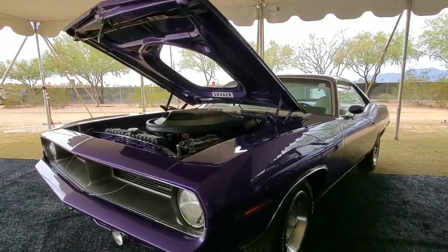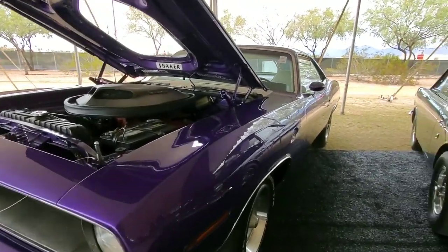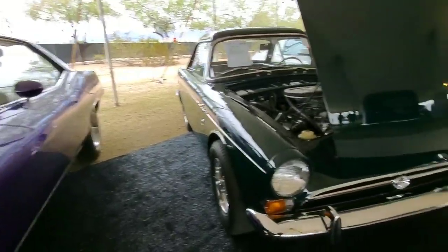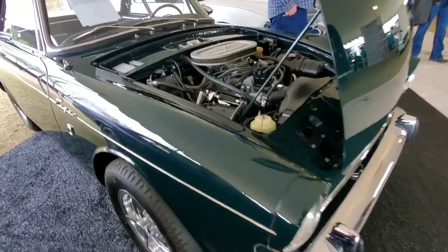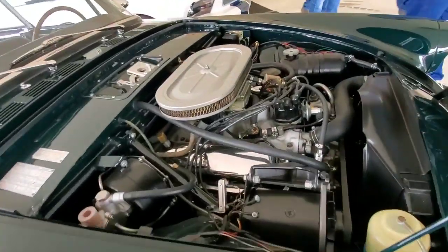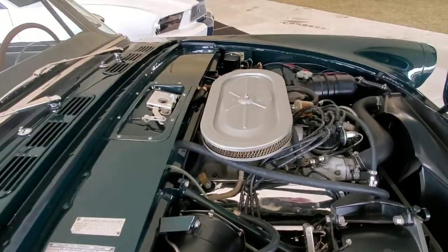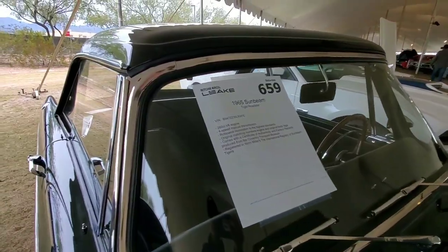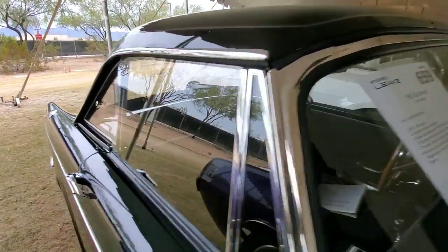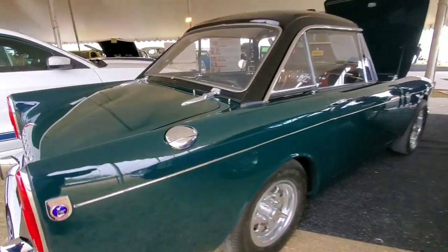For 46 pack and a CUDA. But I've always liked these Sunbeam Tigers. Especially when you get a, I believe that's a 260 cubic inch V8 out of 65. Let's see. Yeah, there it is. 4-speed manual. You think it had no weight to them, they're pretty fast.